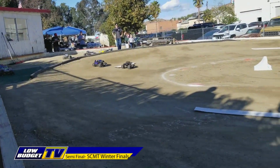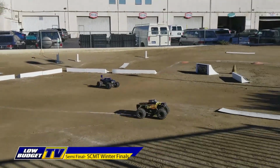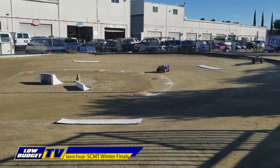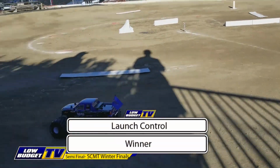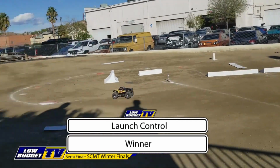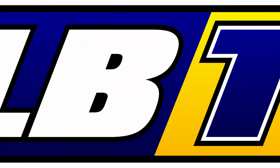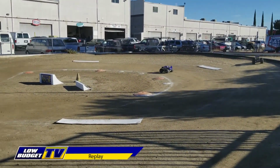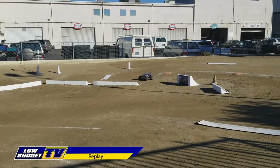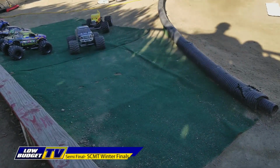Great launch by both of them, but a little squirrely there into the first corner. Rusty Titan with the advantage, but oh, he overcorrects and spins it out, and that's all she wrote, folks. Launch Control with the win. Rusty Titan had a chance, Tommy, but he just overcorrected. Take a look at the replay. And that's very easy to do. You can see as he got into a 4-tire slide, he gassed it up, and the truck hooked.